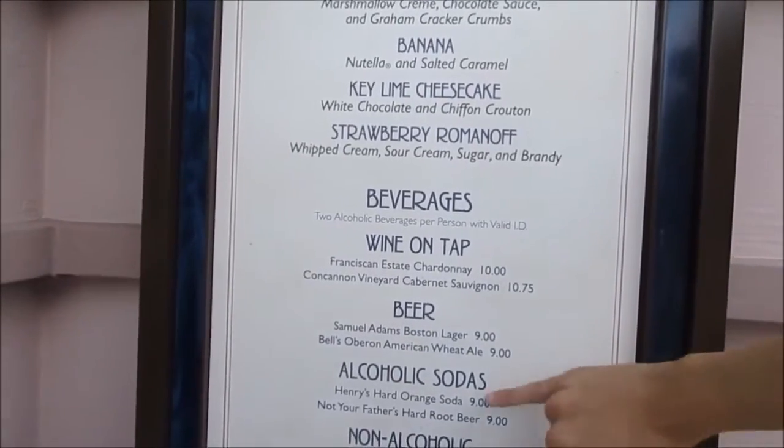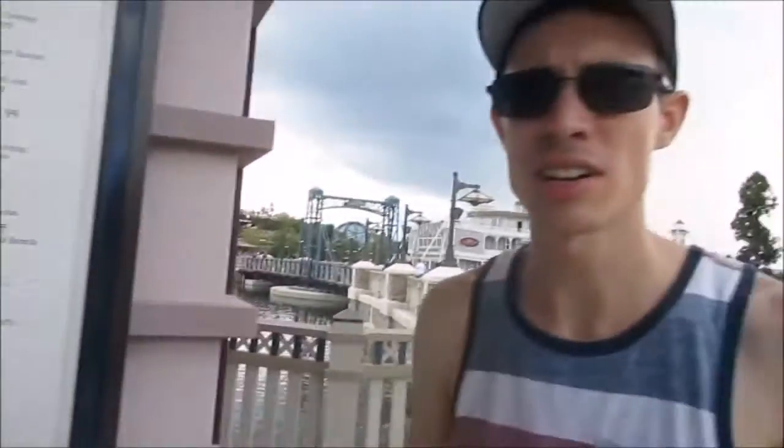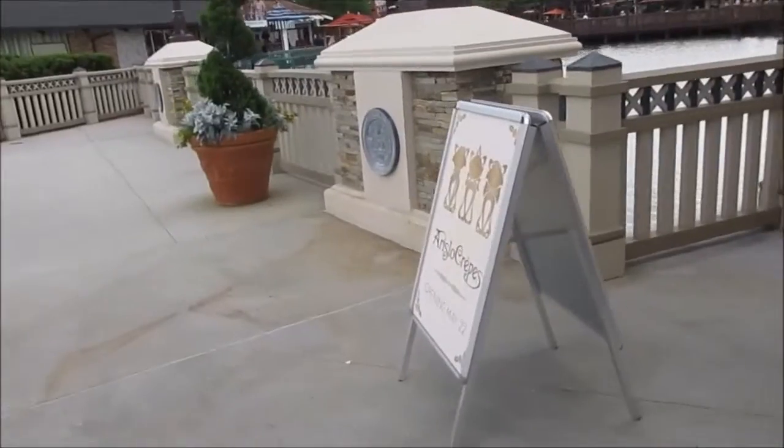We've got wine. Got all the Henry's and stuff because I've been looking at them at the store and thinking, gosh, I don't really want to spend that money if I don't want the rest of the bottles. Now you can just buy one. This is cute though. Opening May 22nd.